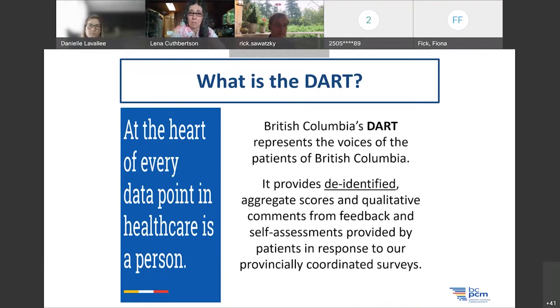So we're still letting patients retrospectively evaluate their care within 1 to 3 weeks of an encounter with the healthcare system. And within 2 days of them completing the survey, the data goes into the DART. Next slide, Rick.